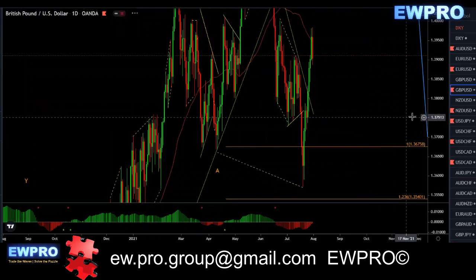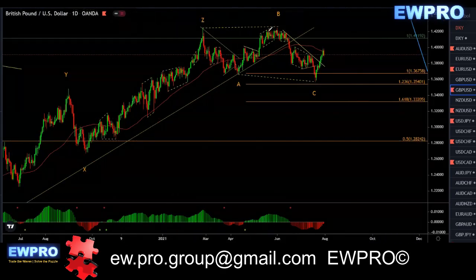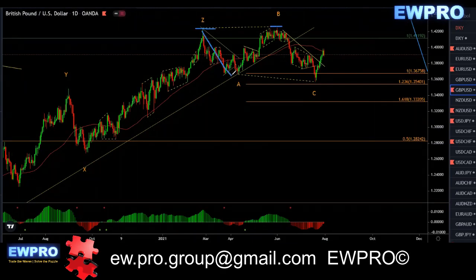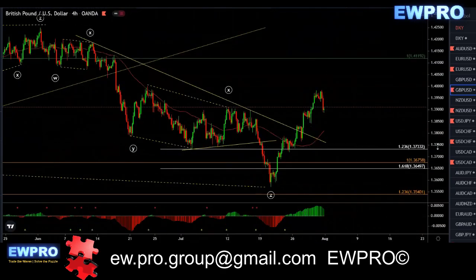GU on the daily. So this one, we broke the top here in a B wave. So I'm looking at it as an A, B, C. This one's broken out. And if you look what I said last week, I said, don't miss this trade.